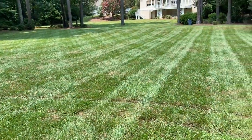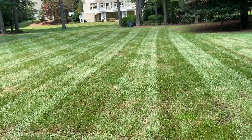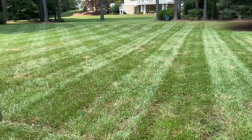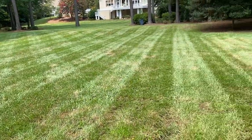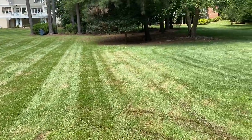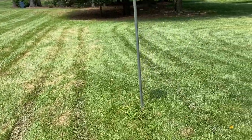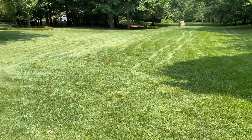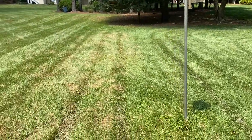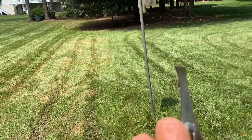Okay, here's your ad for selling a preventative fungicide. This one I have not got on yet. Well, I just sprayed it. It hasn't been sprayed this year. You can see a line right there, and this is one that I've been treating. The brown patch in there, and it just stops right there.